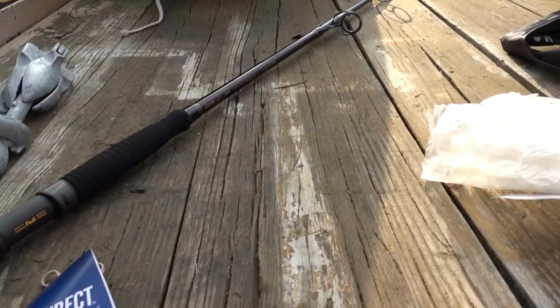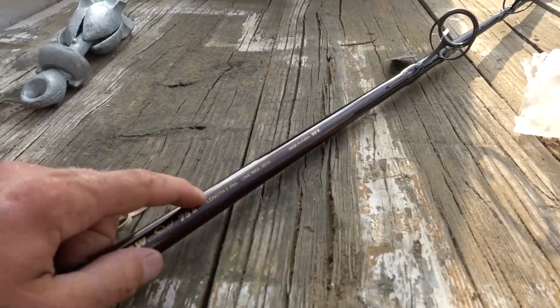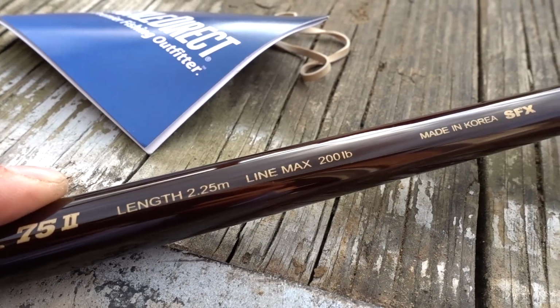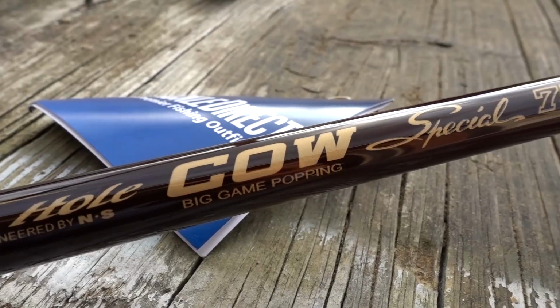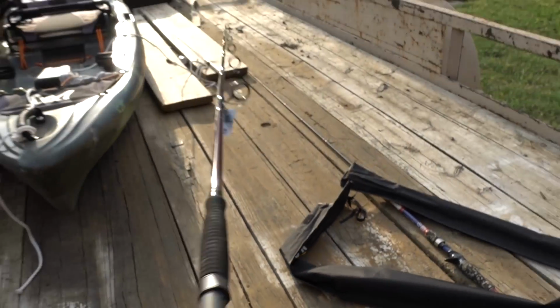Let's open it up. I want you guys to have somewhat of an understanding of what I'm going to be targeting. This thing is 2.25 meters. Look at that. 2.25 meters, line max 200 pounds, and it's made in Korea, I guess. Cow Big Game Popping Special. Oh yeah. Look at this freaking thing.